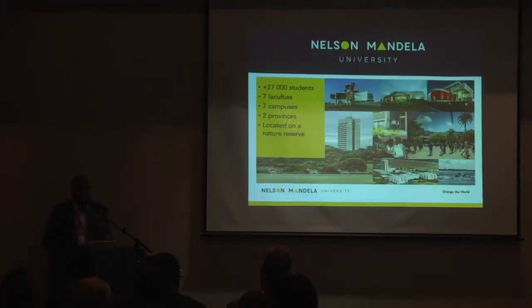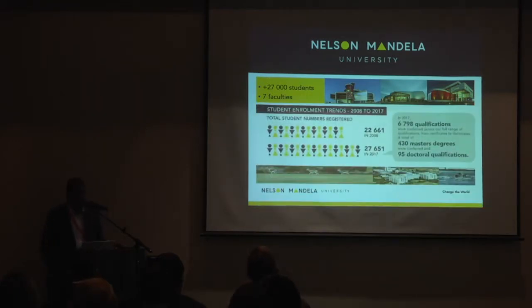Just to give you an overview of the university, we are based in Port Elizabeth and George. We have 27,000 plus students, 7 faculties, 7 campuses. We are in 2 provinces dealing with 2 sets of legislation. We are located on a nature reserve as well in Port Elizabeth. Our recent stats for 2017, just giving you an idea of how many qualifications were awarded, master's degrees and doctoral qualifications. That's just to give you a brief background because many are not familiar with our university.